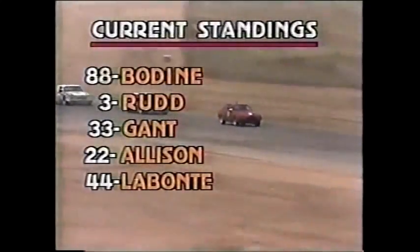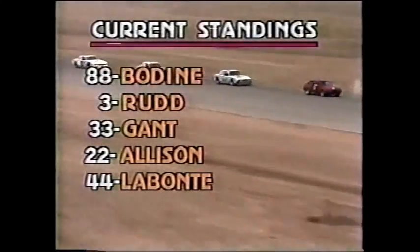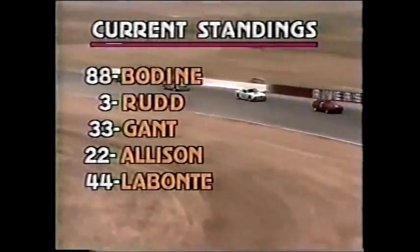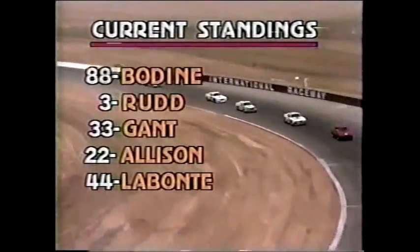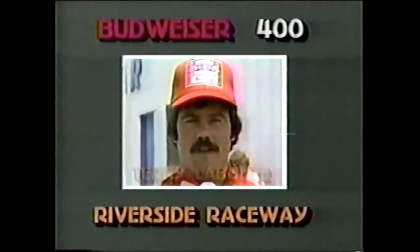Current leaders here at Riverside International Raceway: Bodine your leader, Ricky Rudd being scored in second place, Harry Gant third, Bobby Allison is fourth, Terry Labonte runs fifth. We're under yellow at Riverside. We'll be back with more racing from Riverside International Raceway right after this.